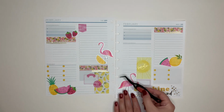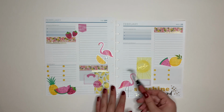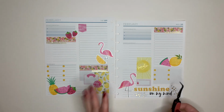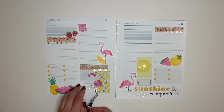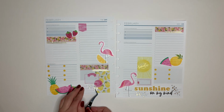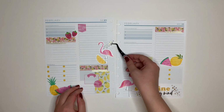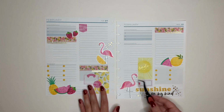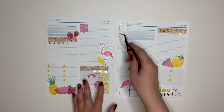I'm trying to figure out what to do over here. I could do some more of these little confettis to kind of fill in that space, but there's already so much confetti on this page. I'm playing around. I want to make sure the other page gets some before I just start putting them everywhere. It would make this cluster super busy to have it there. Maybe I put some by the flamingo, like here. It's going to get into that disc region, but I won't be too upset if you can't see part of it.